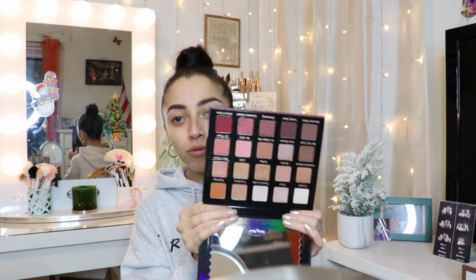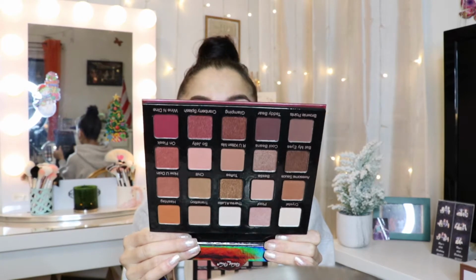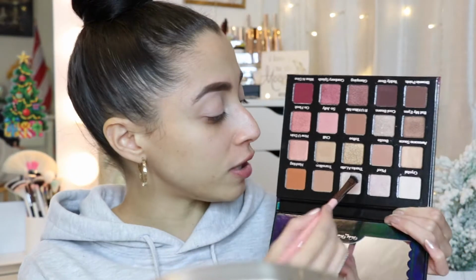I'm liking the packaging. When you go back and forth, it turns different color. It has a mirror, and look at these shadows. I apply concealer to prime my eyes, and now I'm going to use this shadow right here to set my eyes.